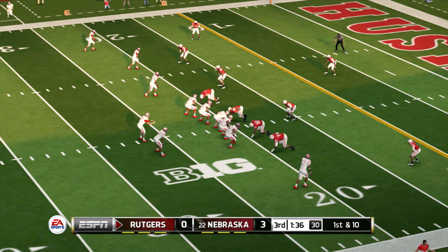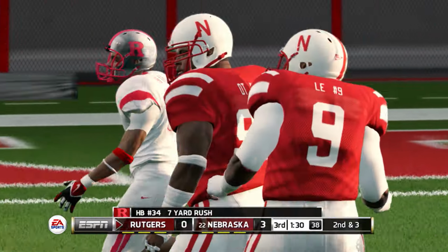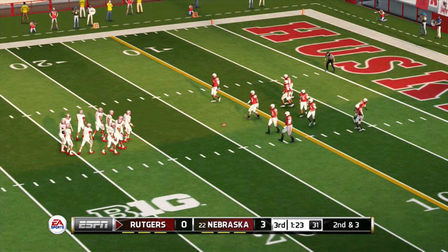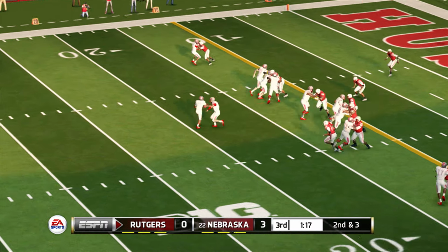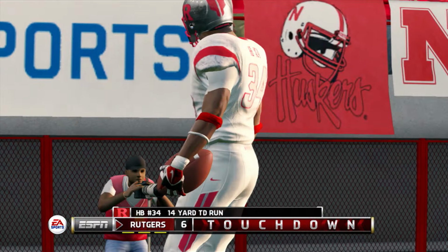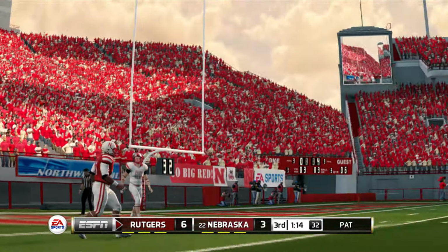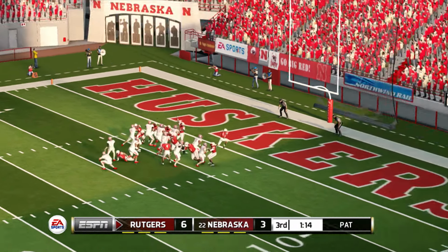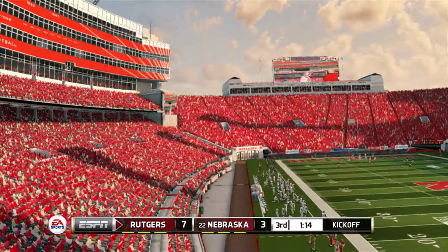Takes it up the middle for a nice run. That's good for a gain of 7 yards. That'll bring up second and 3. Double tight. Touchdown, Scarlet Knights. He splits the uprights with the extra point. So that's a 7-play, 47-yard drive, and a touchdown as a result.